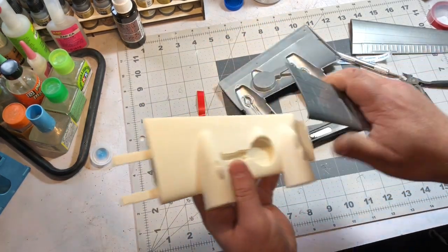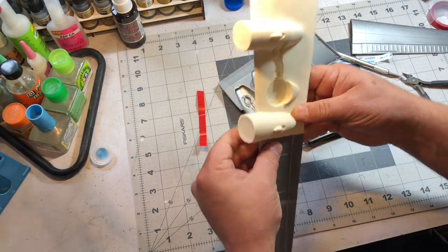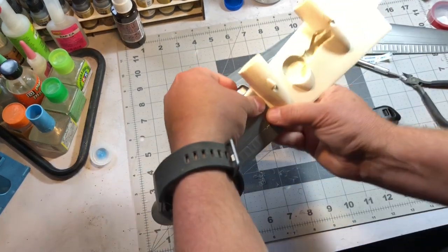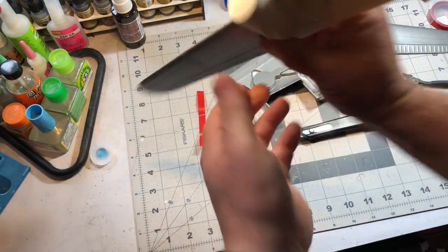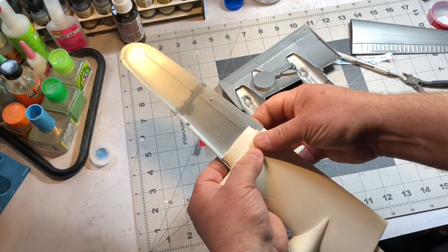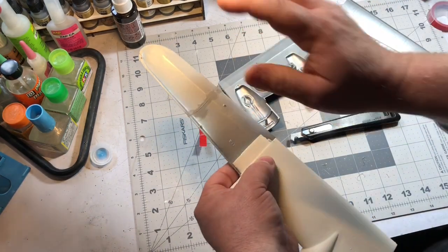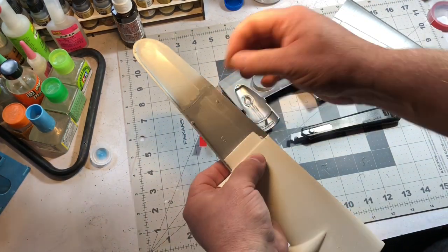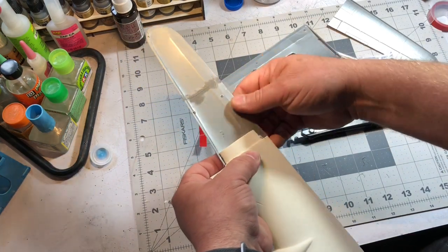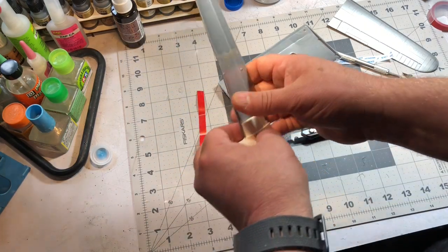And this is going to be the bottom portion. So this should fit up right along here. And I may have to do some filing and sanding, but that's going to be a pretty good fit right there. And I'll do the same with the top portion of the wing, and then I glue them together, and then I can try to fit them in there, and then I can file this off just to level it out and make sure it's all as level as it can be before I glue this down.